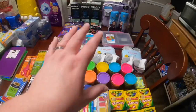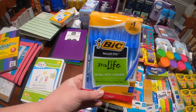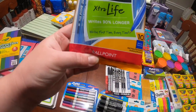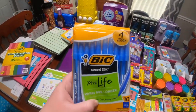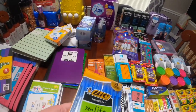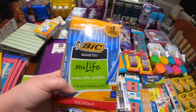And okay, let's just come down here. So 97 cents at Target for these Bic ballpoint pens. It's a 10 count with the blue ink. These honestly are some of my favorite pens, and I don't have to worry about them being expensive pens if someone in my class needs to borrow one, or the girls use mine and I lose it or whatever. So I got a package of those, and those were 97 cents.